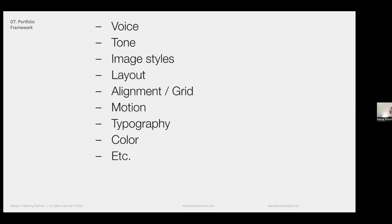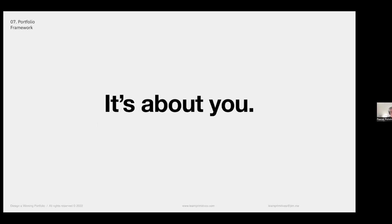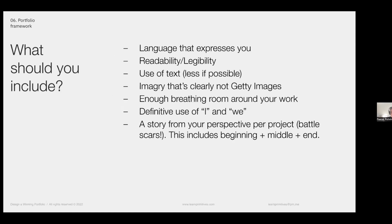If I was to give the same Helvetica and the same image to 20 people, you could literally have 20 different styles. You're using the same thing. Be unique. It's about you. You need to stand out. That's your portfolio, and that's how you're really going to shine.